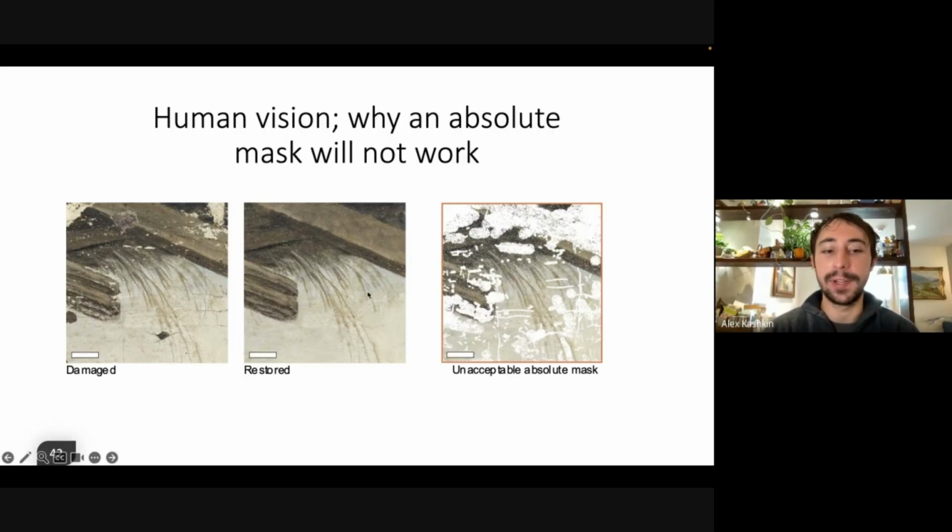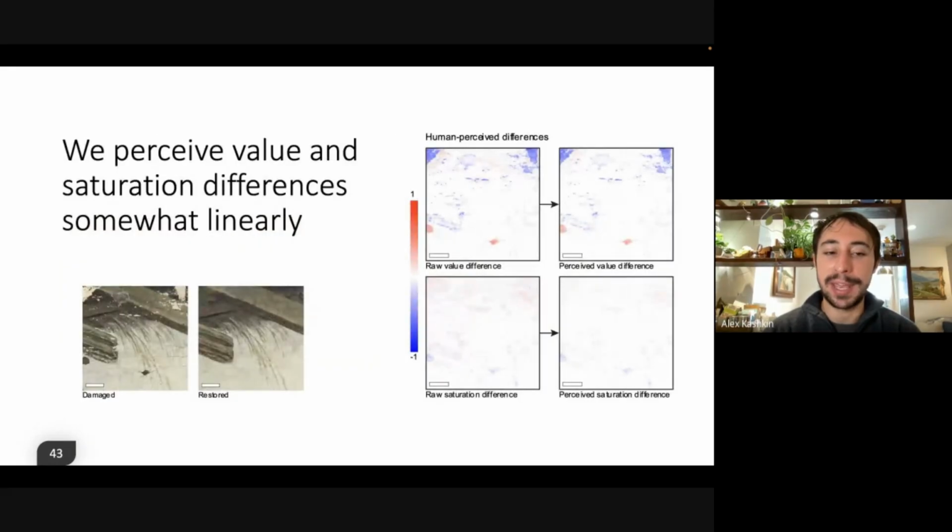So in this case, if you look at these two images, the damaged one on the left and the digitally restored one on the right, if you just take a map of all the pixels that are different, this is the result of a lot of the patched algorithms being applied to major damages. This is ridiculous. This is too many, like this is vast amounts of overpainting. So the way to constrain that is to pay attention to what the human eye sees.